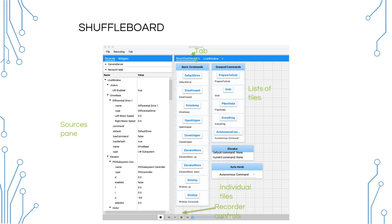But basically, you can see two tabs up there by default. One of them says Smart Dashboard, and one of them says Live Window, and that's equivalent to the Smart Dashboard and Test Mode that's on the Smart Dashboard. And then you can see widgets there. At the bottom are the recorder controls. I say VCR controls, but people said nobody would know what I was talking about.